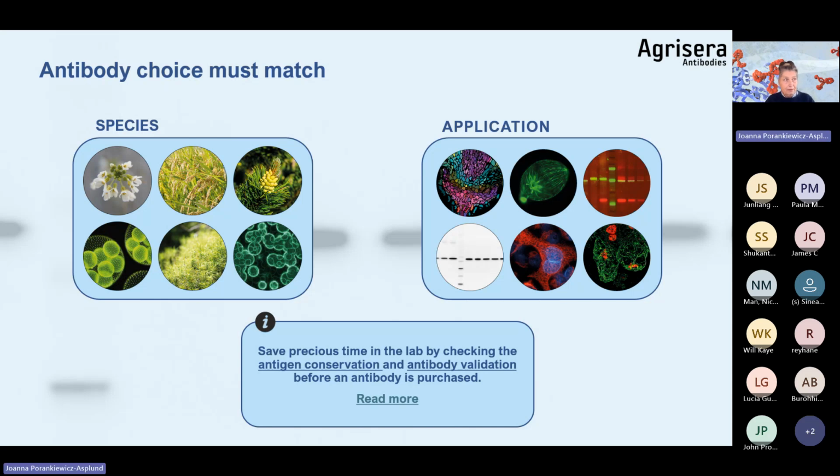Therefore, Agrisera product info sheets are listing species with confirmed reactivity of a given antibody, which means it's proven experimentally, and also predicted, which is based on sequence analysis. If you cannot find such information, you should contact the supplier and make sure that you're using a correct reagent.